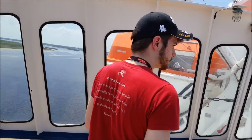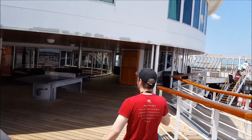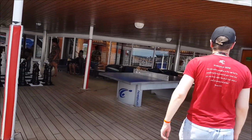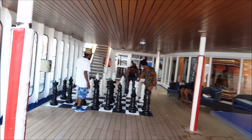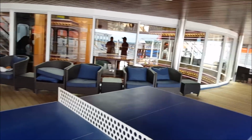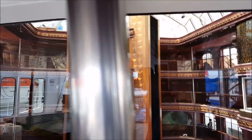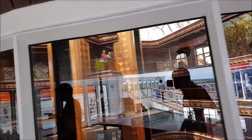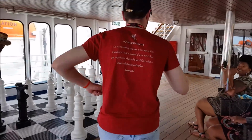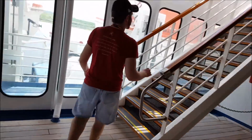So now my son and I are going to be touring the bow of this ship, the front of the ship. We're on deck 11 again. Again, the Lido deck was where the pool was. So yes, you have very ginormous chess pieces. You have ping pong tables up here. Excuse us, sorry. Thank you. Now let's head up to deck 12.